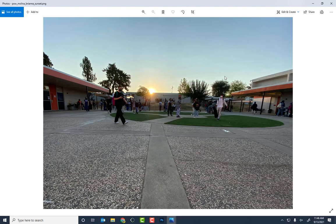What is the one thing in this picture I need to fix? Anyone know? Anyone notice anything about it? Yes, it's crooked. Thank you.